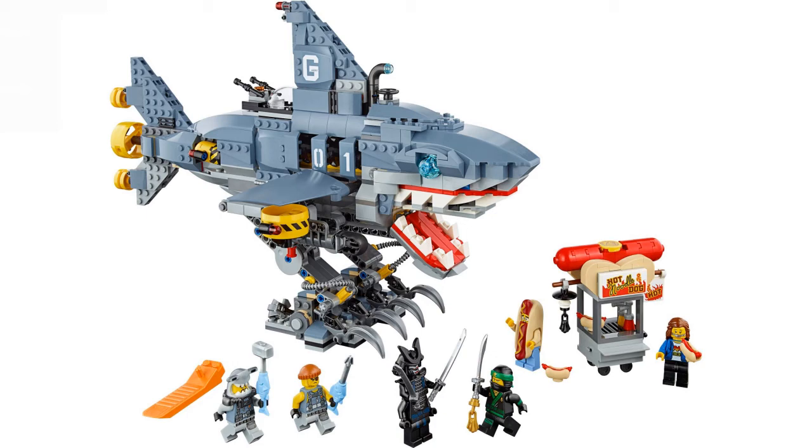I think it's a very nice set, and the name is inspired by the spaceship set from the Lego movie. I also have a top 10 video about that, so go check it out.